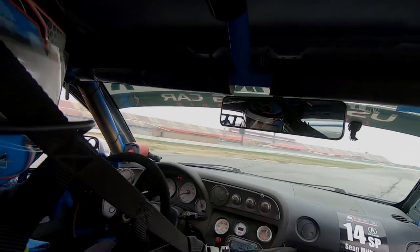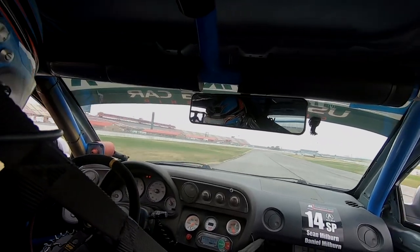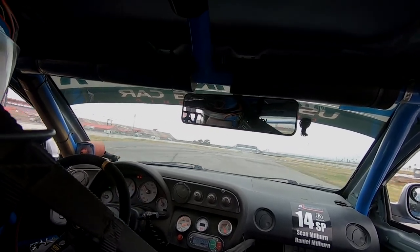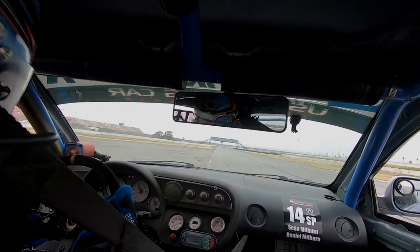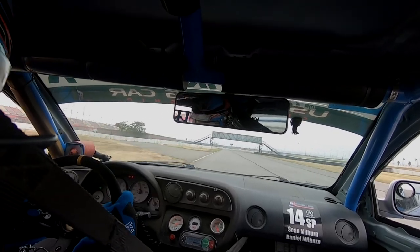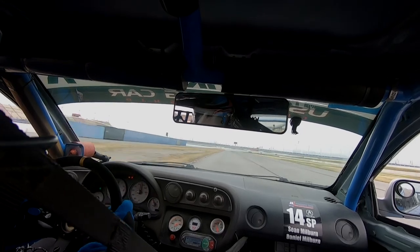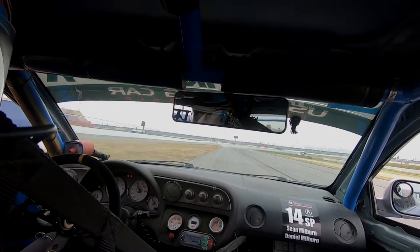He tries to go a little deeper on that corner there to try and hook around it. Try and get a super late apex on the back side of that inside, but it didn't end up working very well. Pushed out kind of wide. It happens, so he gets to try again next lap.